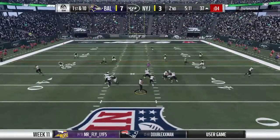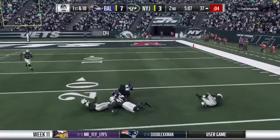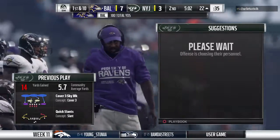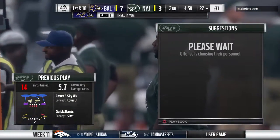Throwing on first down is Breeze. And a catch made by Kenny Britt. And brought down, but not before they're inside the 25. Back-to-back nice gains. That one for 14 yards and another first.